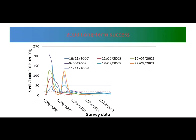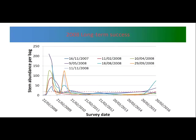And one of the major issues we've had, more recently, is that some of the managers have seen this data and completely given up, and we're now really struggling to convince them that those early results don't actually tell you what the long-term success is. So as I said, it continued that way for a number of years, but in the last couple of years, those plots are now suddenly shooting up in stem densities. And the managers just keep ignoring that and saying, no, look at this data, it's all failed. So that's a really big blocking point that we've had recently.